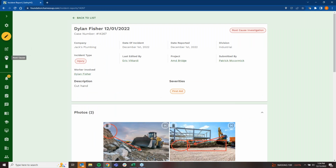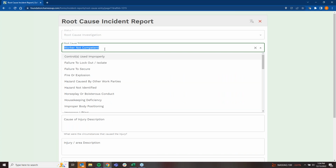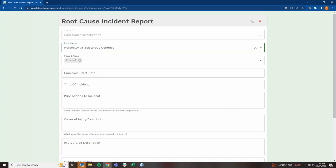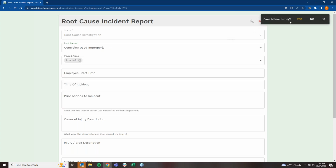Finally, after that one's completed, there's another notification, and then the team will be prompted to complete this root cause analysis. Worker non-competence, a great way to get a fine, if you'd like. But yeah, you can go through this whole process and collect all of this information.